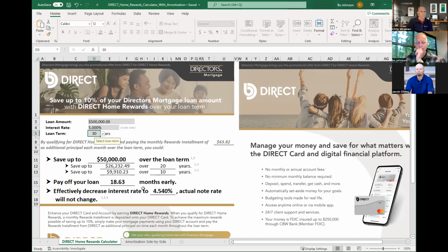Now, is that 5% already including the 0.25 hit? So was the actual qualified note rate 4.75 and then they got a 0.25 hit for doing this program? Because that's what we were seeing on the last one, we were comparing two different interest rates. We had one without Direct rewards at, let's say, 5, and then one with Direct at 5. Correct, right. And that's what I want it to show.